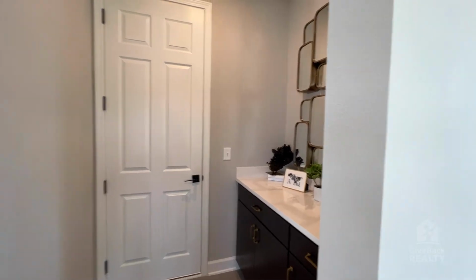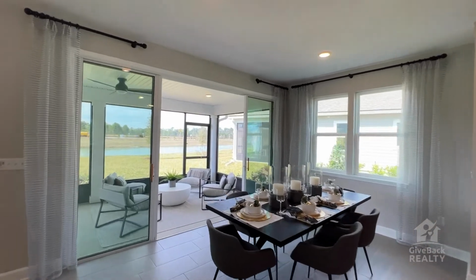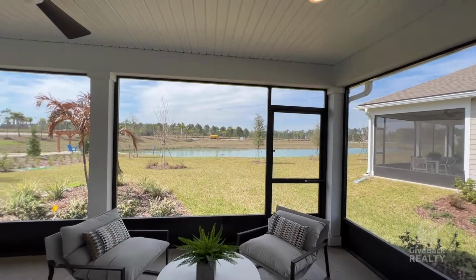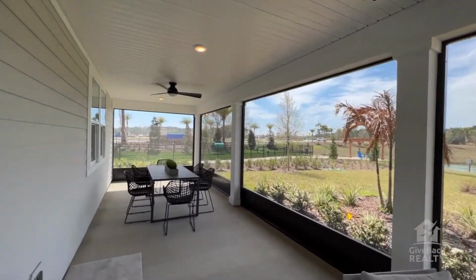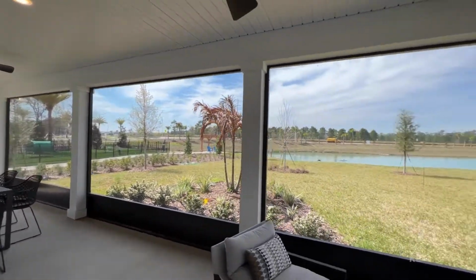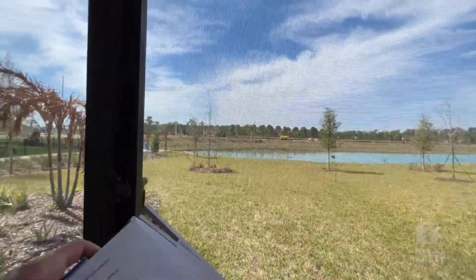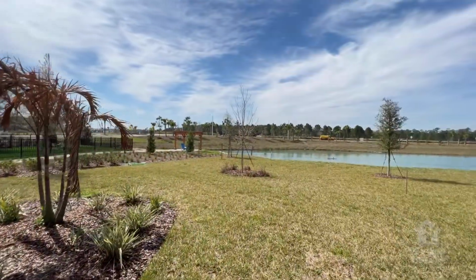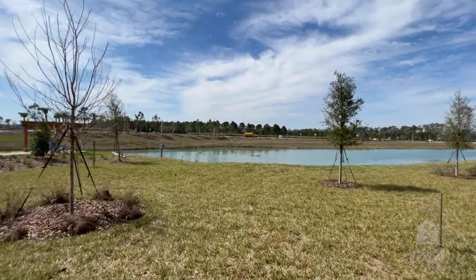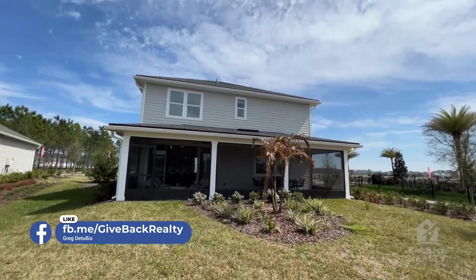It's a 2-car garage. Your dining. This Moonstone model reminds me a little bit of the Yorktown and other Richmond American communities. It has a huge big lanai area for outdoor dining. And we'll get a quick glimpse of the back of the home. Moonstone.